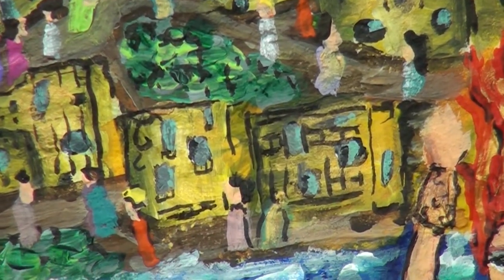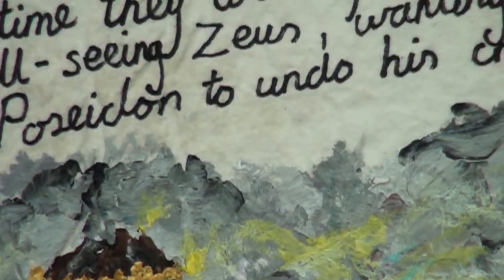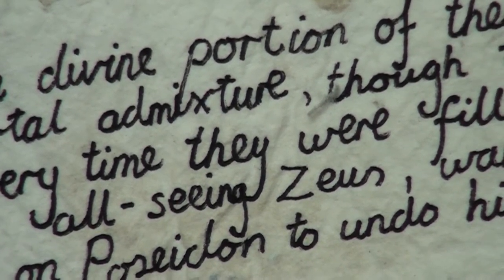Wow. So much detail in there, it's beautiful. And it's all hand painted, and every page she's made herself, which is really nice. So while you're here, I think I might show you somebody else that I like.